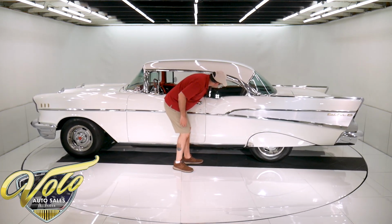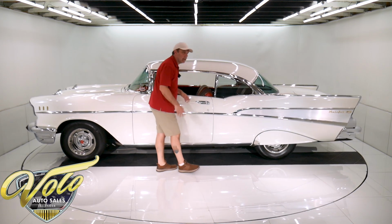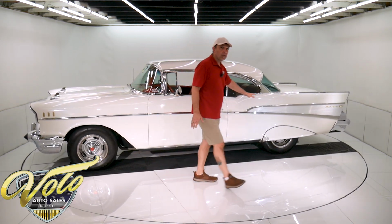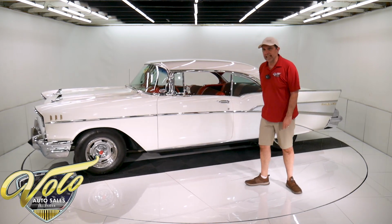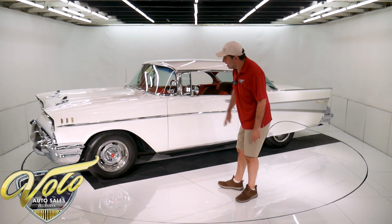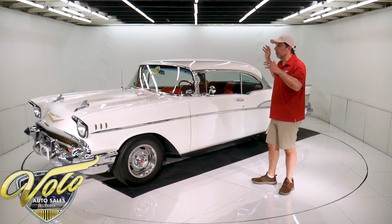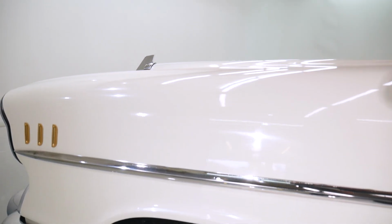Yeah, that glass is crystal clear. I'll check all the others and I'll put it in my ad, but I think it's new glass. Now the wheels, you can put rally wheels on anything. I think they look just fine. They got nice spinners in that, BFGoodrich tires, but you could completely change the look of this car with wheels.